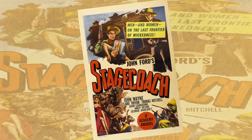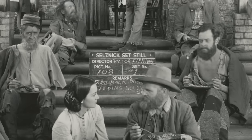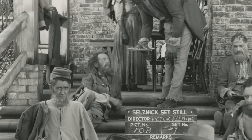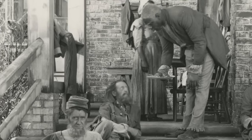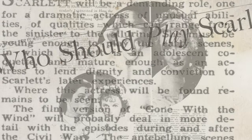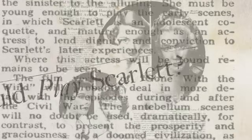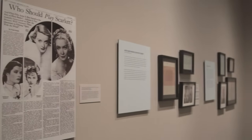A lot of people consider 1939 the greatest year in the history of the movie industry, the movie business, the art of cinema. And to have made a film like Gone with the Wind that really stands out among all of those great movies was an accomplishment. The technology during production would help cement the film's place in history. But before cameras started rolling, the world was already eagerly awaiting news on who would play Scarlett O'Hara and Rhett Butler. An entire section of the exhibit is dedicated to the search for the leading lady.